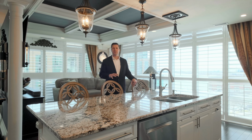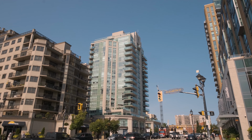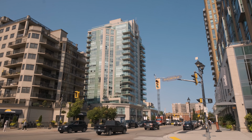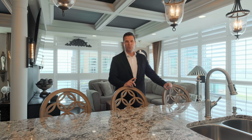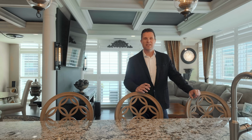We're here in downtown Burlington at 360 Pearl, which is one of the finest condos here in downtown Burlington. This unit faces southeast, so you've got all day sun and beautiful views of the lake, and it's walking distance to absolutely everything, Spencer Smith Park, and some beautiful restaurants and cafes. Let's have a look.